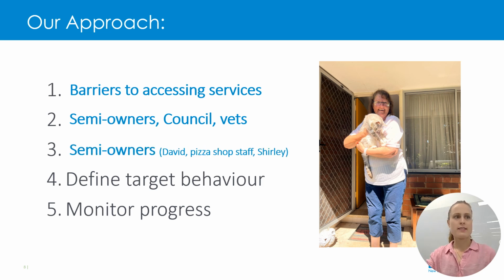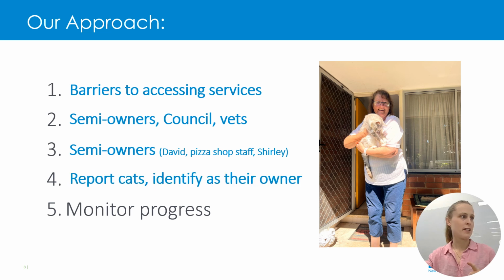Who's our target audience? Semi-owners. But you might have noticed there are a couple of other extra targets in step 2 that we'll talk about in our next example. Now let's define our target behaviour.